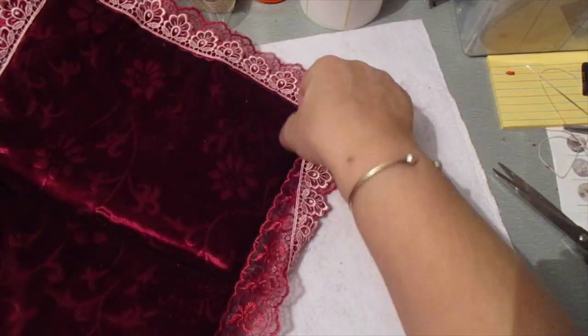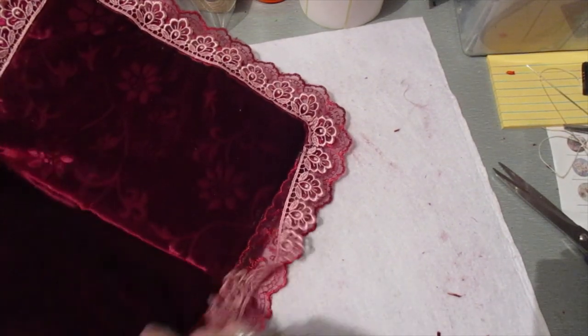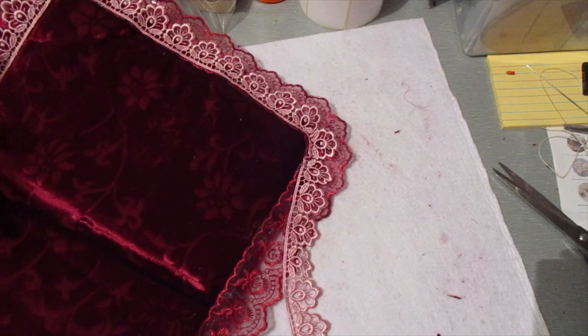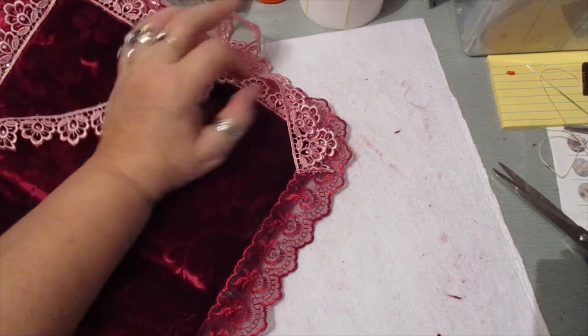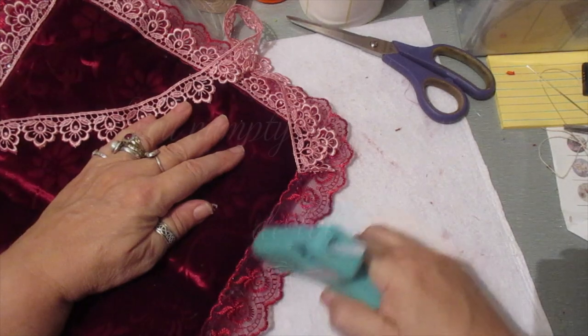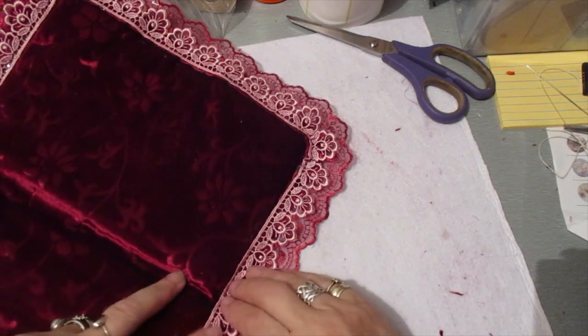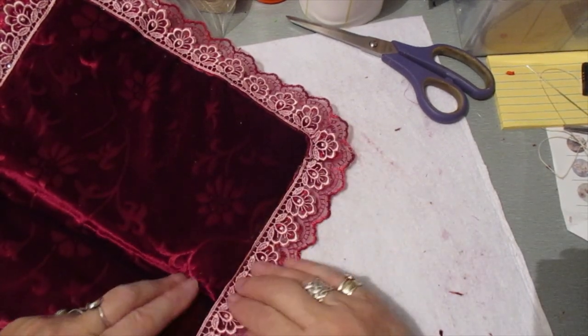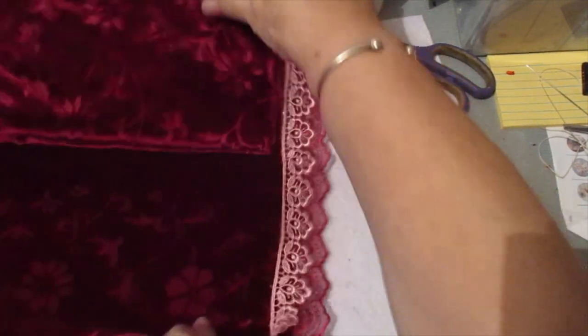Okay, and then oops, just put that there. So we hold that back. Don't know why my scissors keep moving. I haven't moved them. Again. Pull that down a little bit. Isn't that pretty?